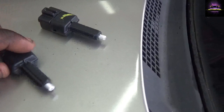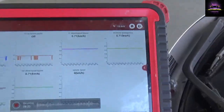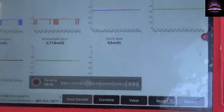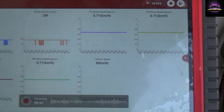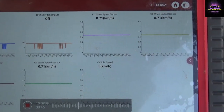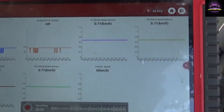So these are the switch that the customer replaced. We replaced it a few times, so I doubt it's a switch. It has to be some command going to the switch that's faulty, that's causing the brake switch to be in and out like that, and the brake light isn't even coming on. So let me have somebody press the brake and see if it makes a difference.